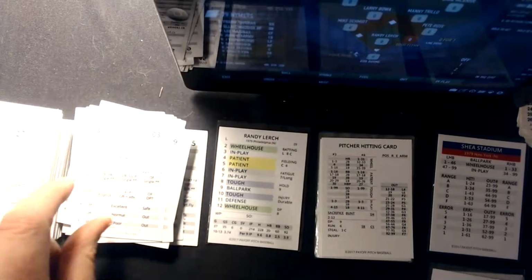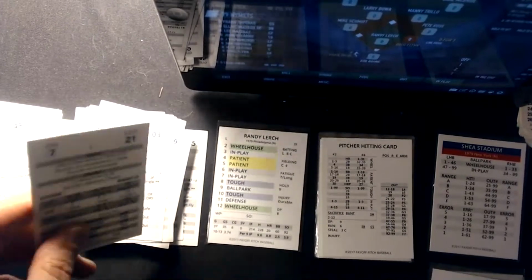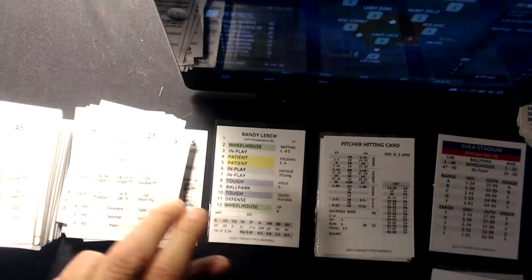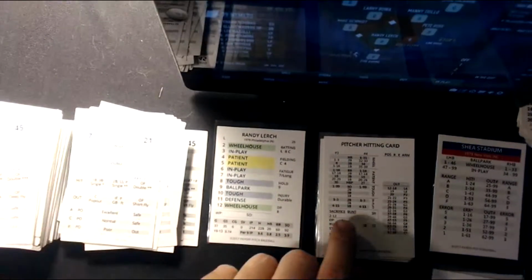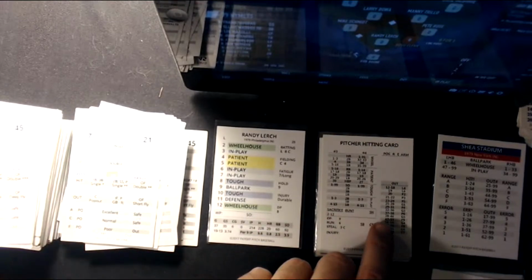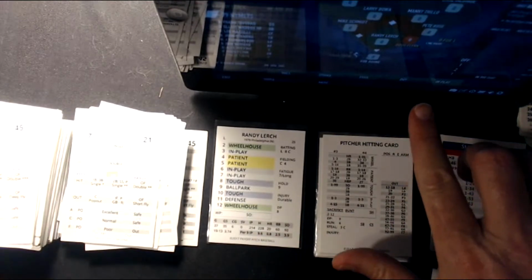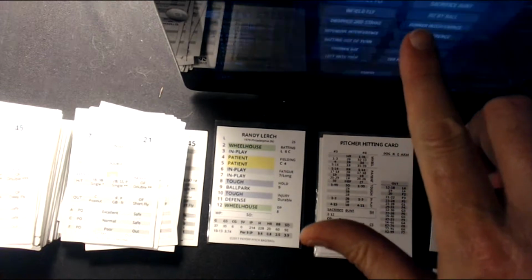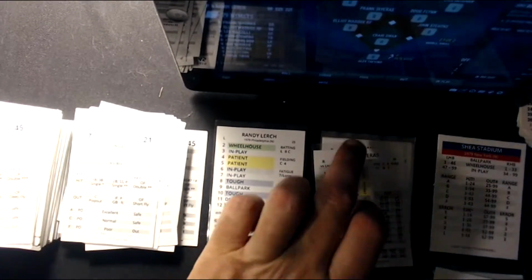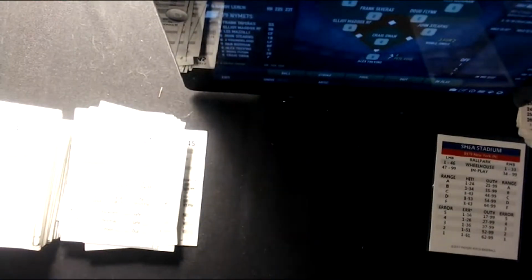Craig Swan, 3 in play again. Swan is a 3-pitcher hitting card. What is that? In play. And it was a 21. That's going to be an out. It's going to be popped up to the right side. Pete Rose makes the catch in the infield, and that retires the side. We go to the top of the 6th inning now.